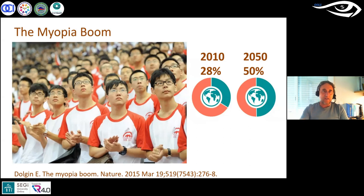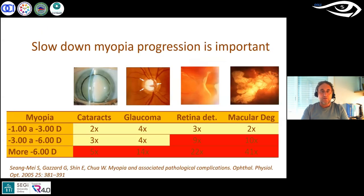This is a real concern because, of course, people need economic resources to get glasses or contacts, but the real issue is the risk associated with myopia progression. Today we know that myopia is not just about glasses or a person who does not see clearly far away. This is a health problem. It is not an immediate health problem, it is a long-term one.